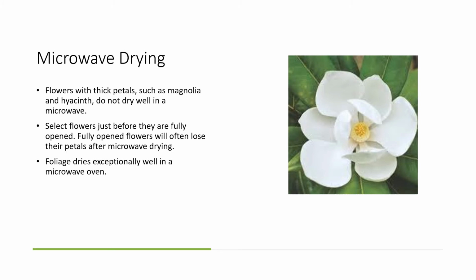Now we're moving on to microwave drying, which, you know, the microwave's only been around, what, 40 or 50 years now. Flowers with thick petals, such as magnolia and hyacinth, do not dry well in a microwave, so keep that in mind and don't even try the thick-petaled flowers this way. You do want to select flowers just before they are fully opened. Fully opened flowers will often lose their petals after microwave drying.